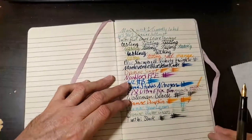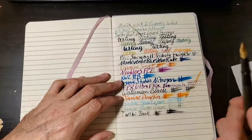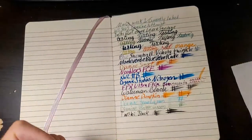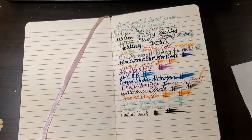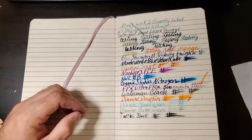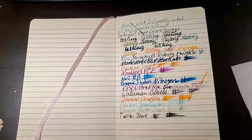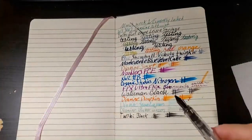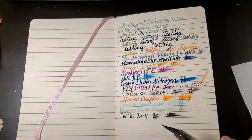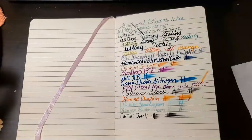Trying to use it as lightly as possible, because this puts out a lot of ink. So maybe I should ink up a different pen. Thinking thoughts about inking up a different pen. Maybe this one. Nope, I'm just gonna roll with it and see how it goes.